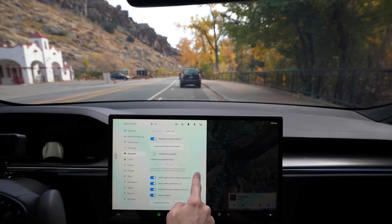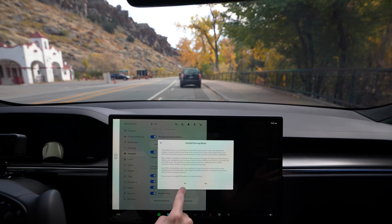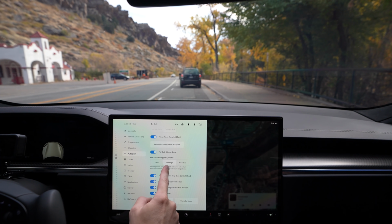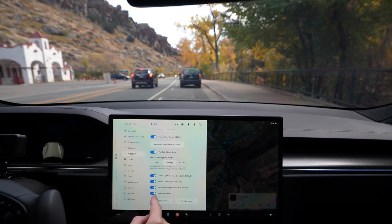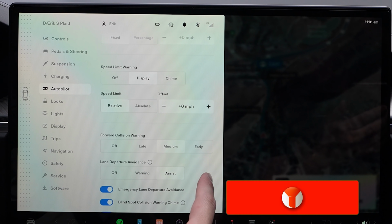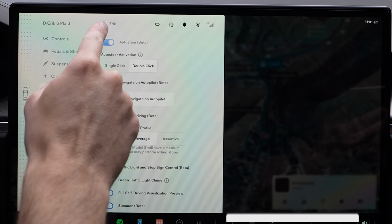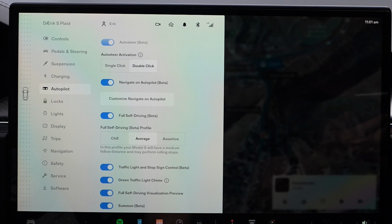Autopilot, full self-driving beta on. I already have read this. Yes. Do we want chill, average, or assertive? Probably average. Average? Okay. Is that the three profile or the profiles it was talking about in the release notes? Yeah, and those profiles will relate to me so people can change it.